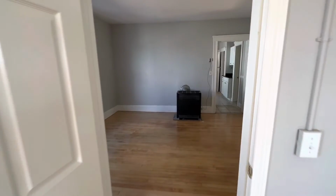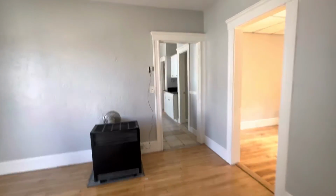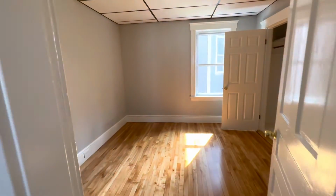Then you come in here. This is the living room. You got the gas parlor heater in there. Super clean in here. I really like the condition of the floors. Owner did a great job getting everything clean.